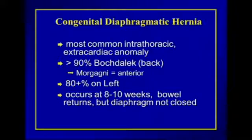So now we'll change gears a little bit and move into congenital diaphragmatic hernias. This is the most common intrathoracic extracardiac anomaly we see. Over 90% of them are Bochdalek hernias, which happen in the back, as opposed to Morgagni hernias, which happen anteriorly. 80% of the time, diaphragmatic hernias are on the left side.